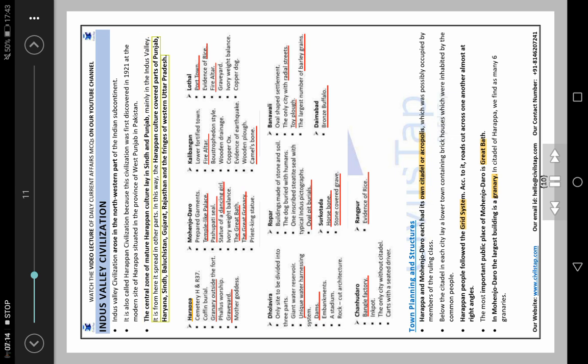In this way, the Harappan culture covered parts of Punjab, Haryana, Sindh, Baluchistan, Gujarat, Rajasthan and the fringes of western Uttar Pradesh. Town planning and structures. Harappa and Mohenjo-daro each had its own citadel or acropolis, which was possibly occupied by members of the ruling class. Below the citadel in each city lay a lower town containing brick houses which were inhabited by the common people. Harappan people followed the grid system, in which roads cut across one another almost at right angles.